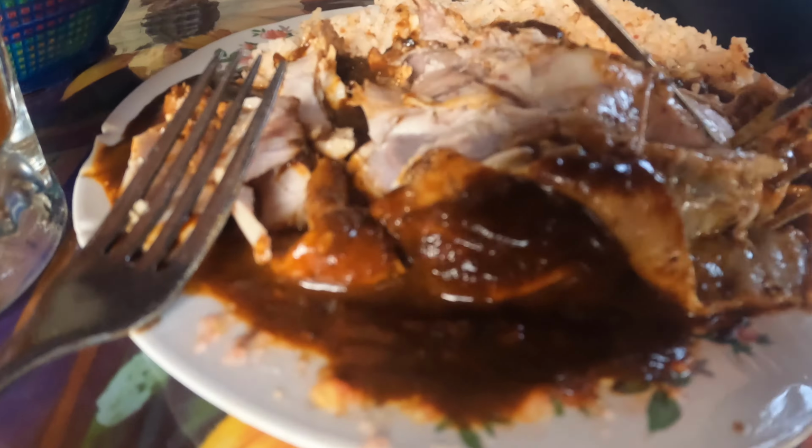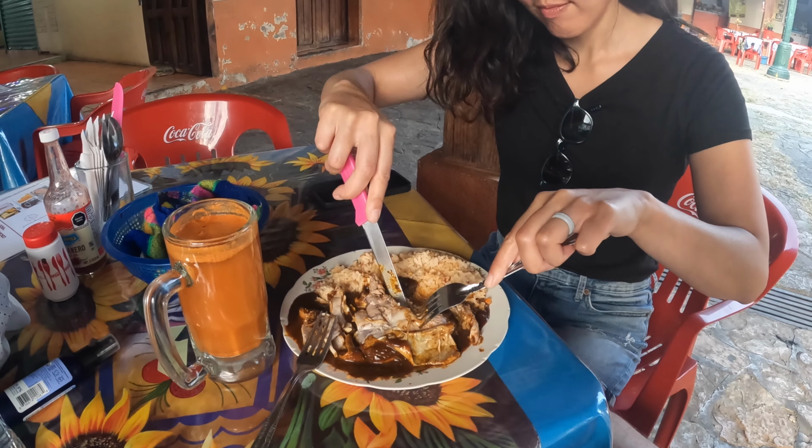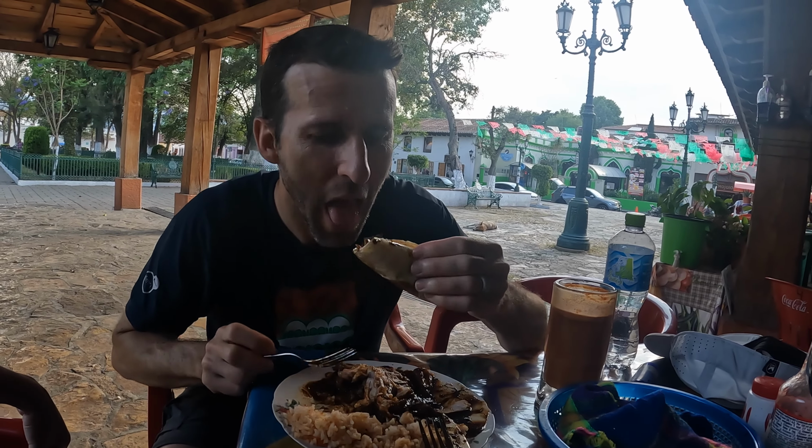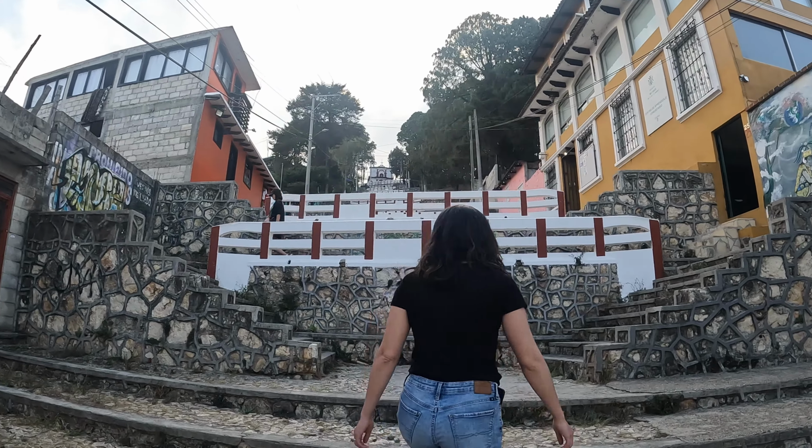After walking the beautiful streets, we found a tasty plate of mole and a liter of tascalate. Tascalate is a chocolate drink made from a mixture of roasted maize, chocolate, ground pine nuts, vanilla, and sugar, very common in the state of Chiapas.